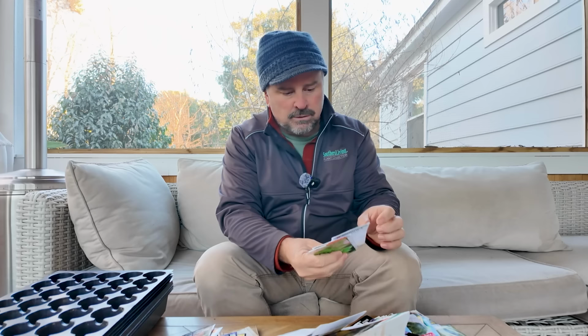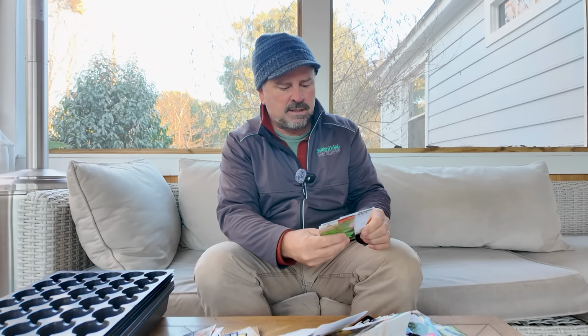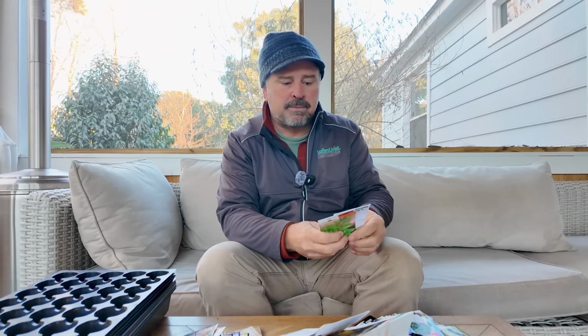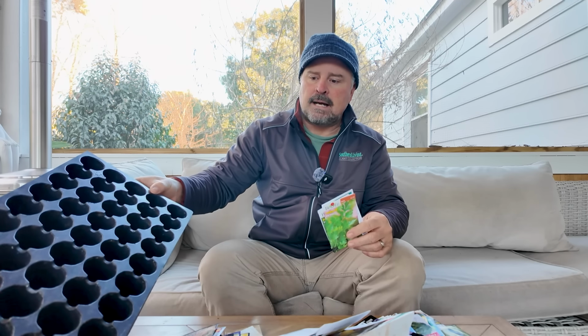So if I go on the back of this Johnny's seed pack and see that whatever pepper or whatever takes 6 to 8 weeks to be transplantable size, that means I need to back up from April 20th 6 to 8 weeks to start that seed in the house. So I'm filming this right here on January 12th or something. So I'm 3 months before my average last frost date.